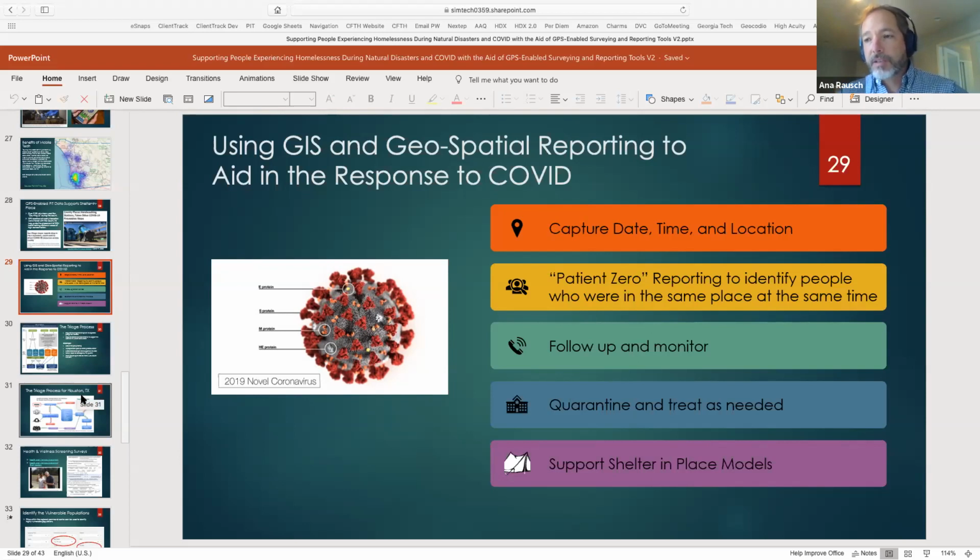So a shelter-in-place model, according to CDC guidance, which we'll share in a second, it basically says that we need to try to give people what they need so they can stay put. So if they don't need to wander through the community to find a meal or a place to go to the bathroom, there's less chance they're going to have contact with other people. So again, it goes back to the idea of social distancing and supporting that with a shelter-in-place model.